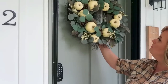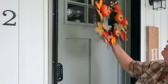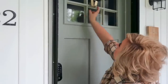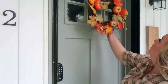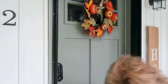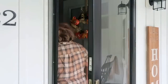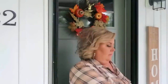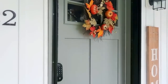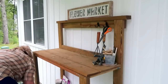And then I decided that I needed to switch out this wreath. So this beautiful wreath here that I have from Michael's, it was not allowing for my storm door to close all the way. So I grabbed another wreath that I had from back in Vegas, and it's a little bit smaller and not as beautiful, but I still liked the color that it brought, and it allowed for the storm door to close all the way. And here I am just making sure that it does close all of the way, so we're not letting in any bugs, and it definitely does.